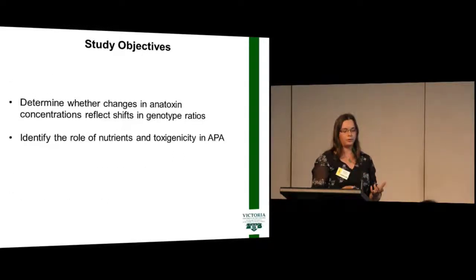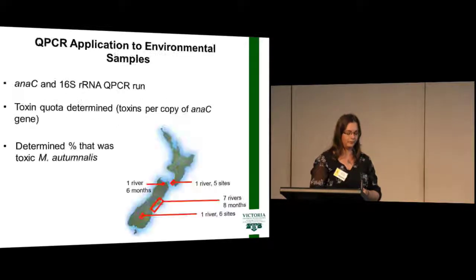So overall, we wanted to find out whether the changes in anatoxin concentrations that we were seeing out in the field reflected shifts in genotype ratios between toxic and non-toxic Microcoleus, and then also look at whether nutrients play a role in the alkaline phosphatase activity, so APA is alkaline phosphatase activity, so whether we have nutrients or toxigenicity playing a role in the activity of alkaline phosphatase enzymes.